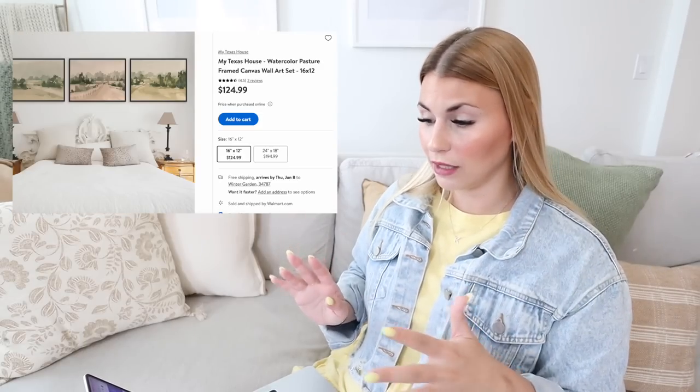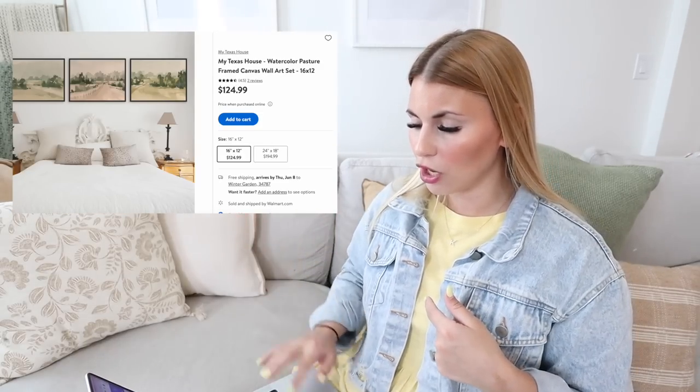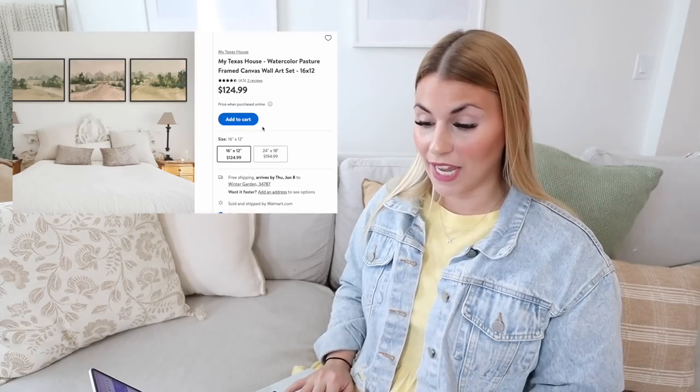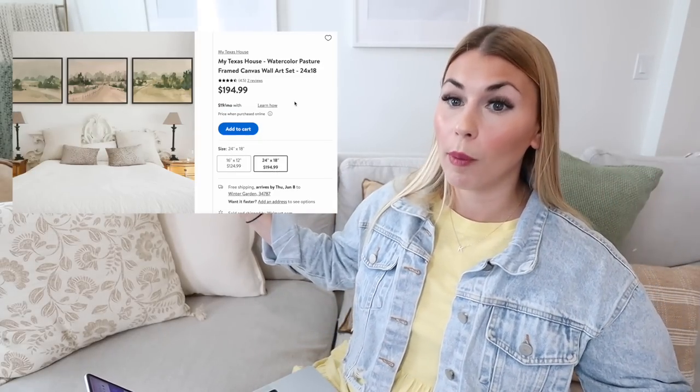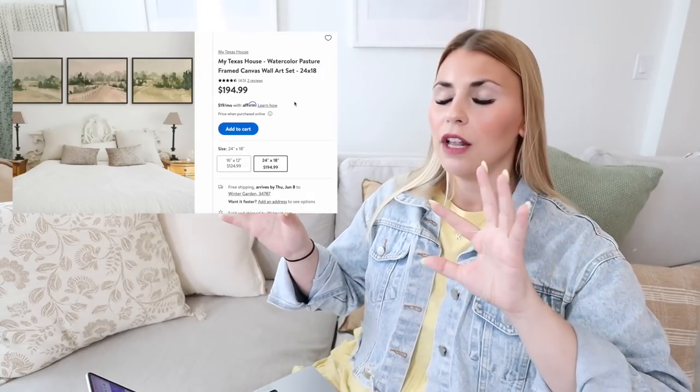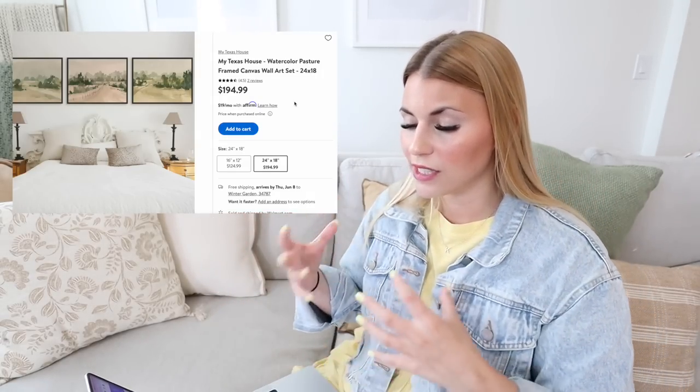Switching gears completely, this is a watercolor pasture framed canvas art set. It comes in two different sizes, again, 16 by 12 or 24 by 18. If you need to fill a big wall behind a bed, these are gonna be great. I love the dark frames with all of the greens and the beiges that it has in here.